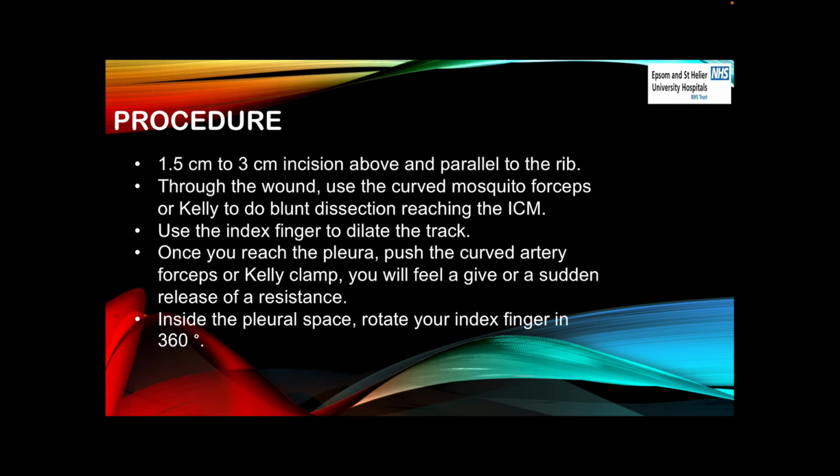Inside the pleural space, rotate your index finger 360 degrees. This is actually an important step, because this will release any adhesions around the entrance to the pleura.